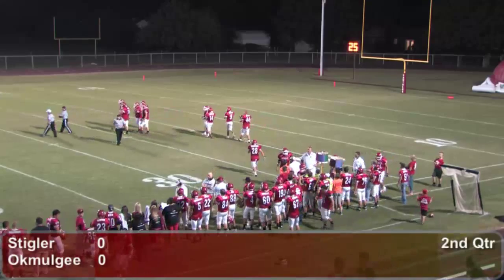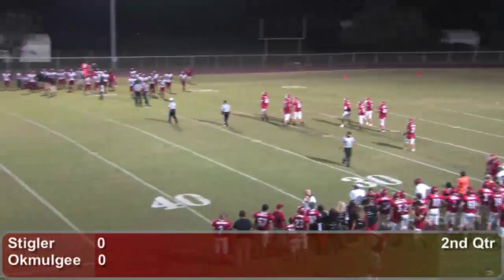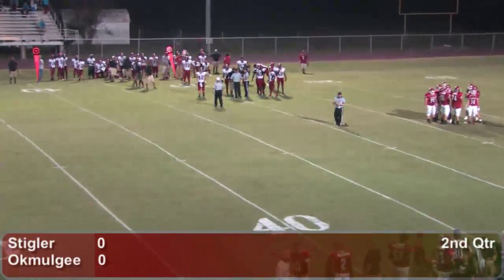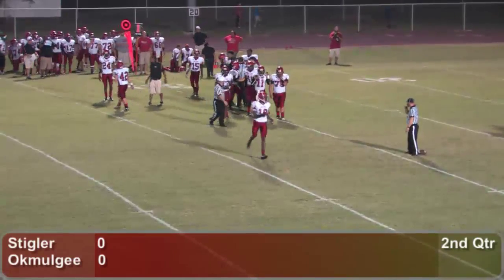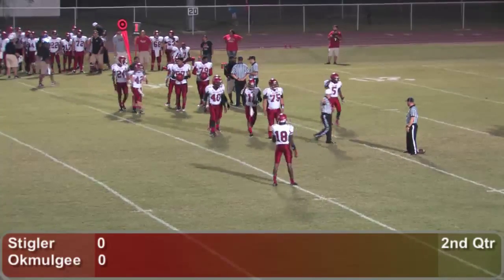And it is an incomplete pass on the play. So the Panthers will retain possession. And it'll be 2nd and 10 from the 29-yard line.